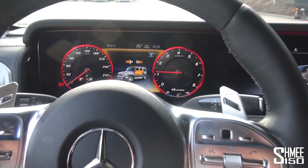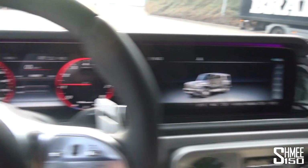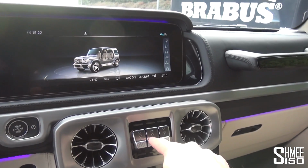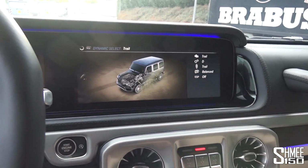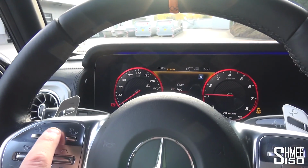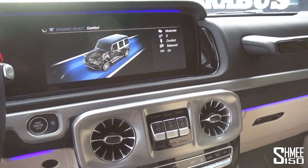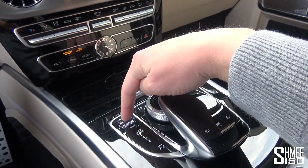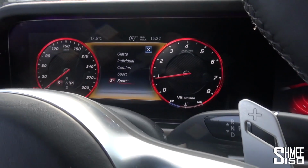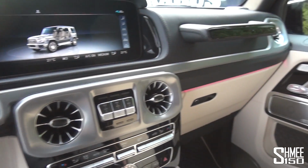But inside, it's all just a great array of technology. The displays that you have, the access to the different modes, you can pop the car into its off-roading modes when you activate the diff locks. And when you do that, you can see how you've got sand, trail and rock modes available to you to cycle through and select the different modes there. If we disable that for the moment, we go back to the normal setup, you have your dynamic selector here that can take you through Sport, Sport Plus, and depending how you want to obviously have the car actually configured. But inside, it's all so nice.